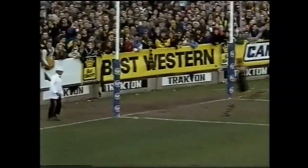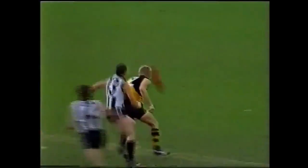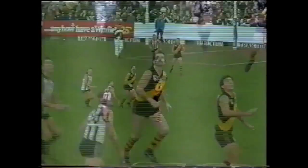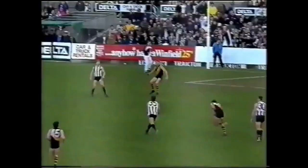Up the ground. Here's Daicos. Step to goal. Yes! Oh, great play, Peter Daicos. He kept on in the last quarter and brought up his 50th goal for the season. It does. Look at that. There's a rev up then, thinking they might have been just taking it a bit casually to centre-half forward. Manson in the front spot. Oh, Daicos, brilliant. Kick a goal, Daicos, you deserve it after that, and he does. It was a gem.